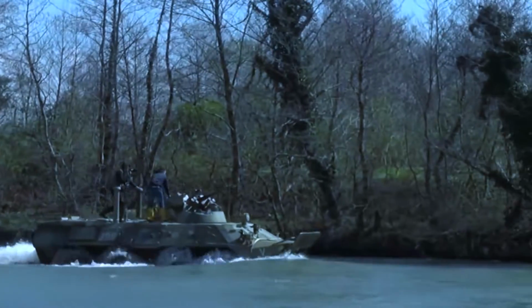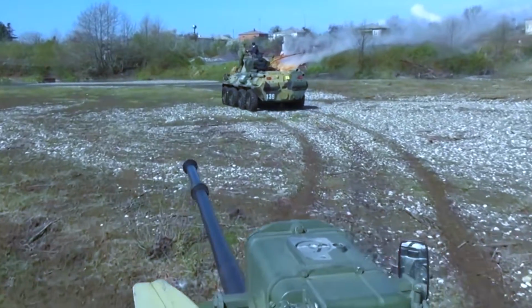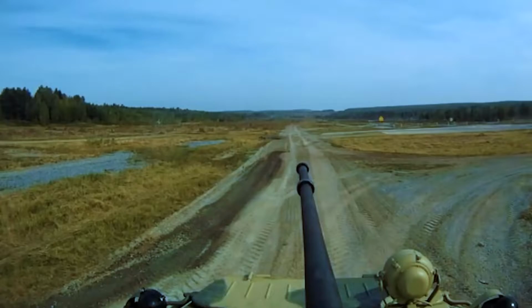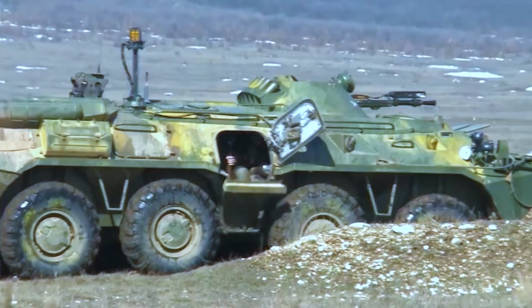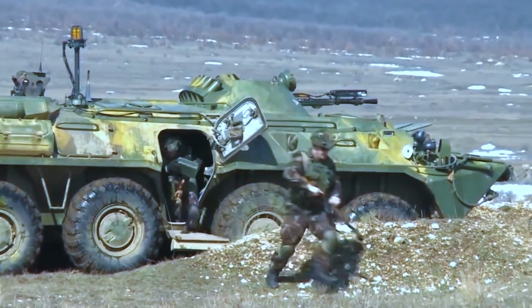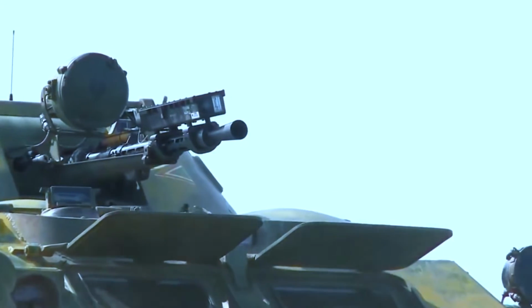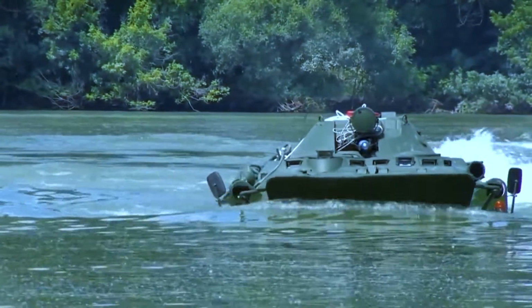The BTR-80 has the same armament as the BTR-70. The vehicle is armed with a turret-mounted 14.5 mm heavy machine gun and a coaxial 7.62 mm machine gun. This turret has been modified for better elevation angles in order to engage low-flying air targets. This armored vehicle is fully amphibious. On water, it is propelled by 2 water jets at a maximum speed of 10 km per hour.